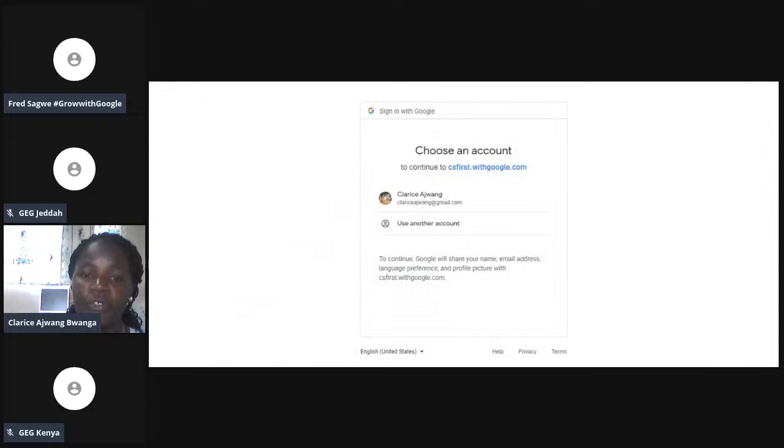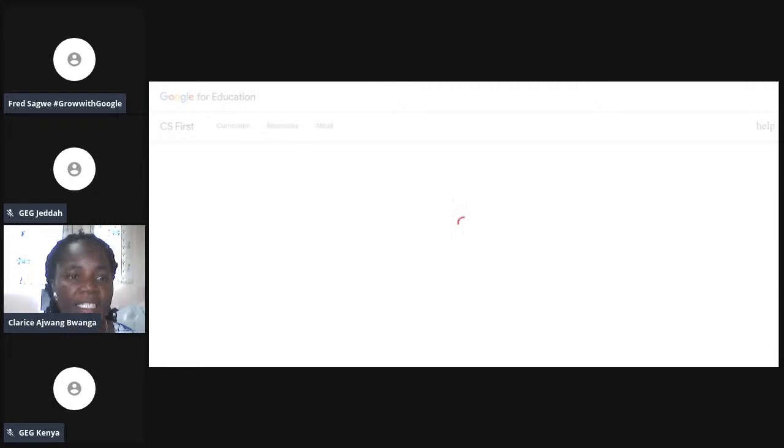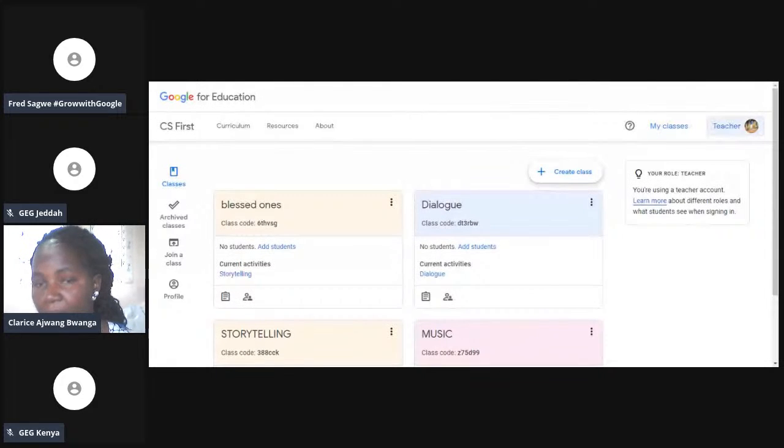And then immediately you choose I'm a teacher, they will really want to verify it with your Gmail account. So I will click here, my email account. And if it finds that I'm true, it will automatically take me to my account. If that Gmail account has been verified, CS First will take me automatically to my Gmail account. So let's just give it some time. It's taking a little bit of time to log in, yeah?